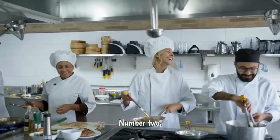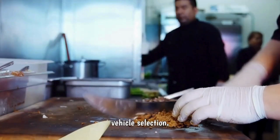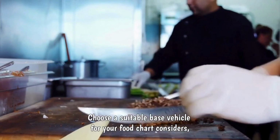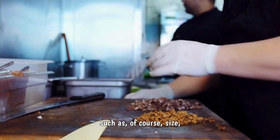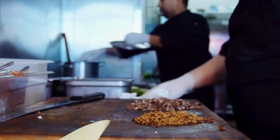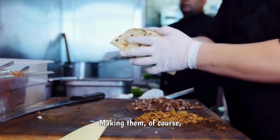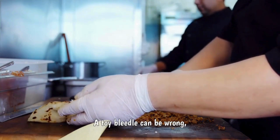Number 2, vehicle selection. Okay, this is really crucial. Choose a suitable base vehicle for your food truck. Consider factors such as, of course, size, condition, the mobility. Remember, some food trucks I've seen are gigantic, making them, of course, they're mobile. They go from point A to point B, don't get me wrong.